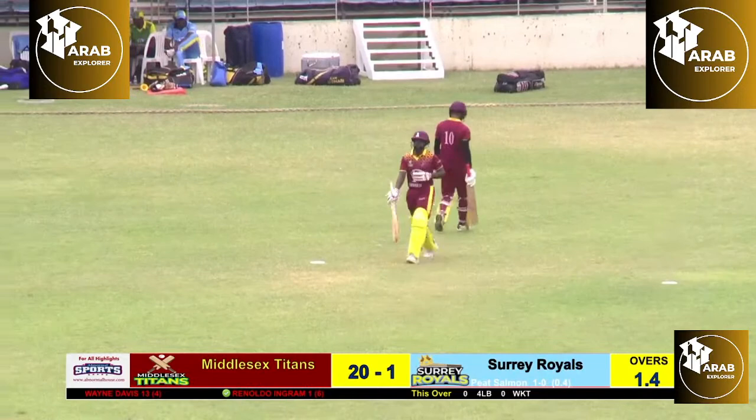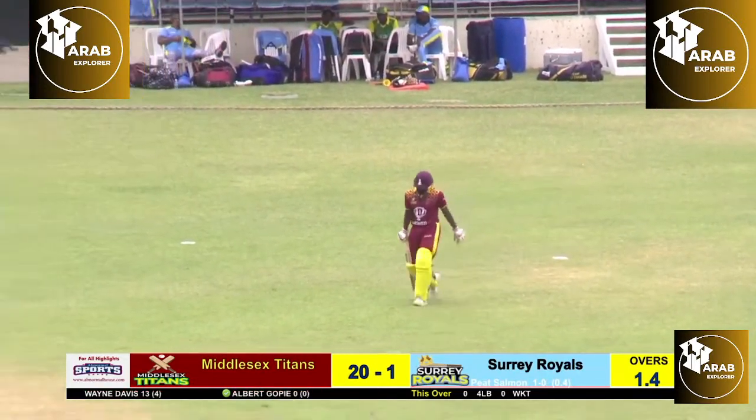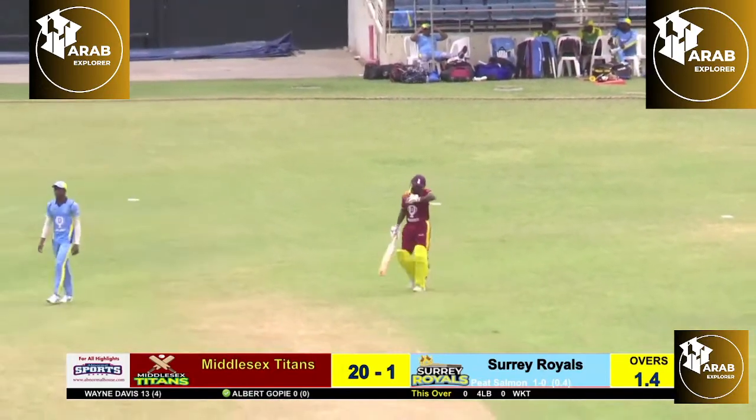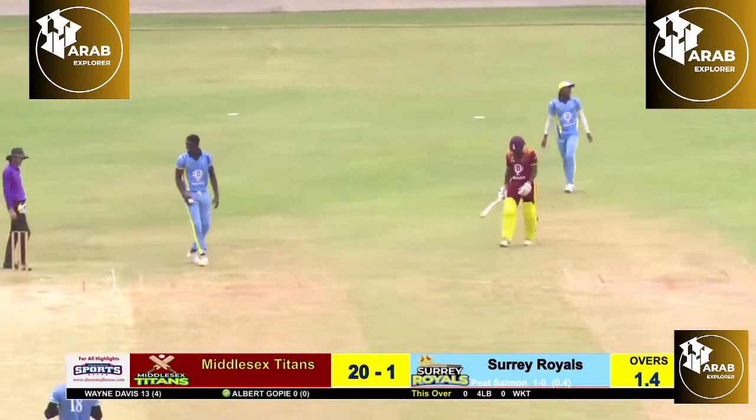So the new batter making his way towards the crease, Albert Gopi, a past student of the Glenmore High School. You know what parish that is? I think that is in Clarendon. Oh, you think right.